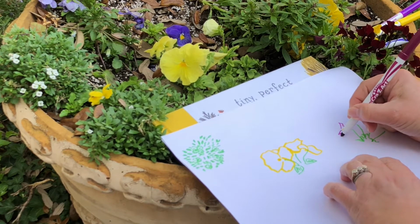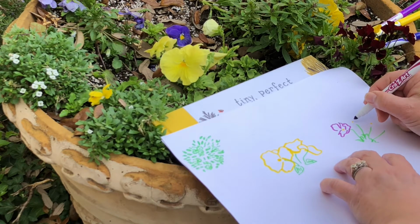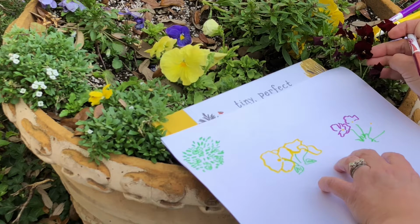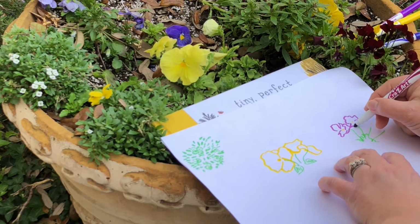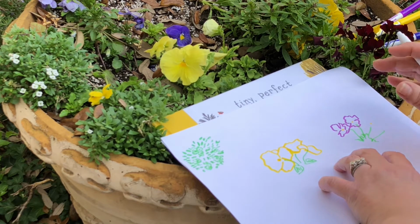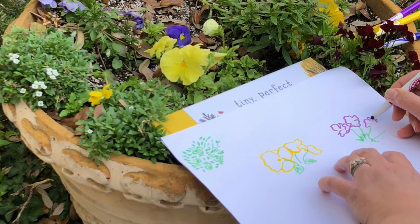This is what I found when I came out in the garden. But you might find stuff completely different if you were looking in your yard. These are fun leaves or petals to draw because they are, we use that word organic. They're not super concentric. They're just kind of all wiggly. So you can't really mess up.